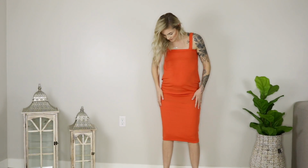And I do think that if the bottom was a little bit tighter and if it was a little bit thicker and not so see-through, then I would probably rate this dress a 10 out of 10 and I would wear it every single day this summer.